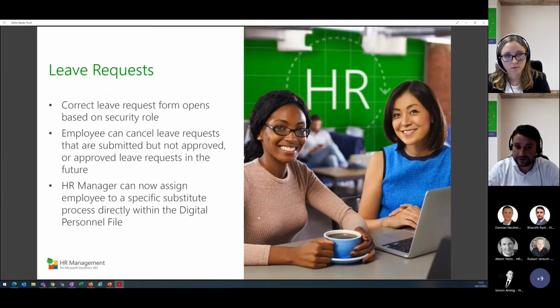Employees can now cancel their leave requests. Yes, that's also new. In the past, only HR managers have been able to cancel or adapt the leave request. What we are now doing is allowing only canceling, with a certain condition. We are allowing cancellation if the leave request was submitted but not approved, or if the leave request is approved but in the future. Meaning, if I'm having a vacation request for December, I, as an employee, no longer have to write to my HR manager or my supervisor to cancel my leave request if I want to work.